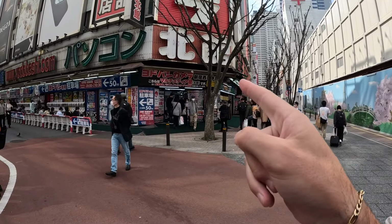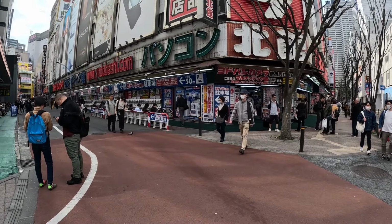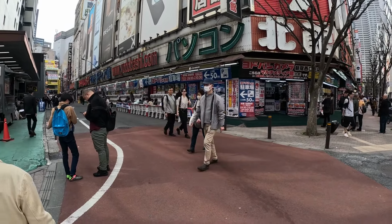Okay then, so we've arrived at what we thought was Pokemon Square. But it doesn't look very Pokemon-y so far, does it? I don't know what it is. No. Is it in there? I'm not sure. No, so there's a lot of anime stuff along the walls here, but I can't yet see much Pokemon. So, are we in the wrong place?